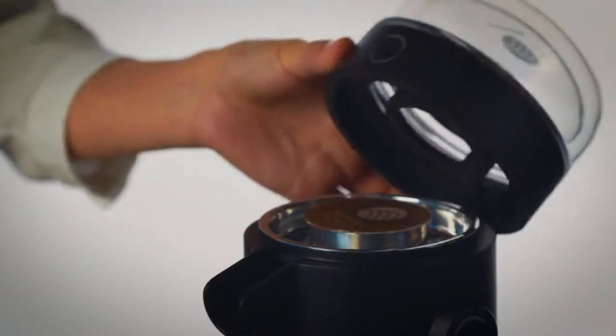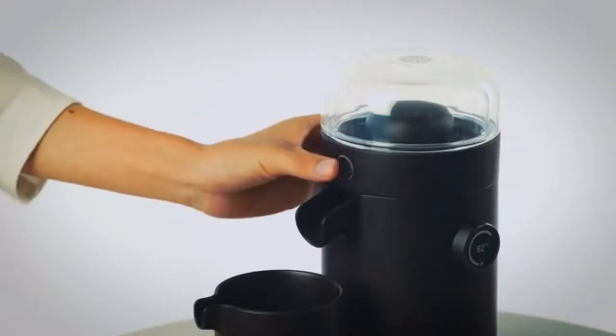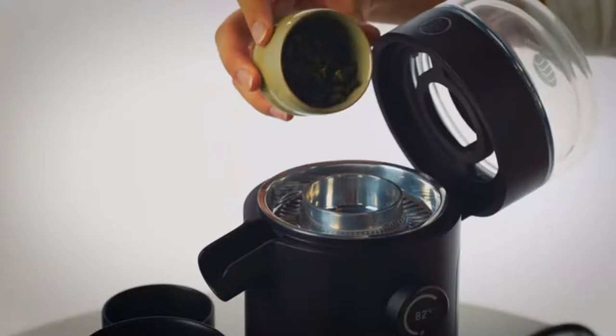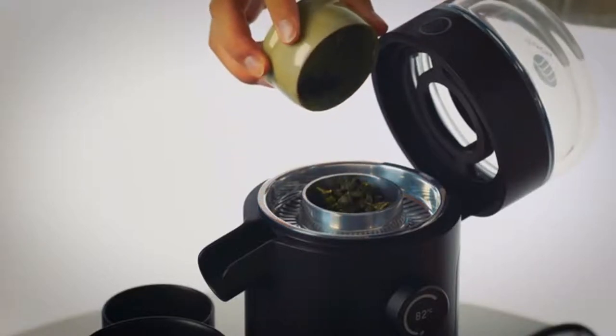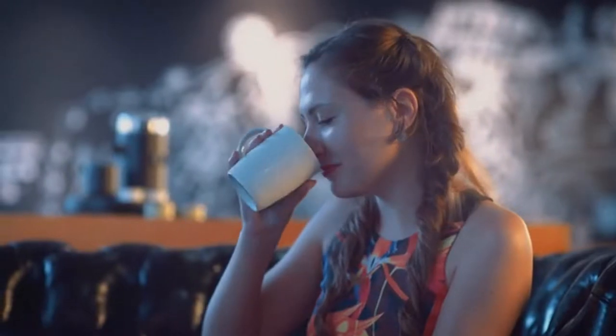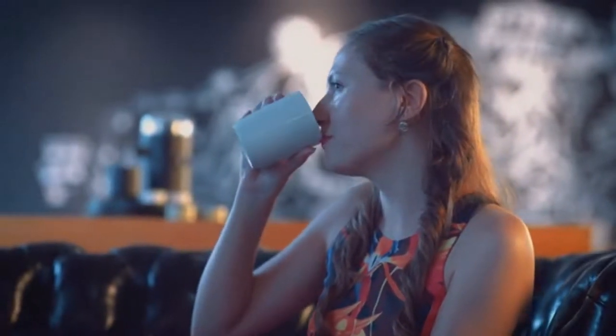Once you insert the paper capsule, TEAMOSA scans the capsule and sets the optimal brewing temperature and steeping time. Alternatively, you can use your own loose tea leaves, which allows you to customize the brewing process and enjoy the tea exactly how you like it.